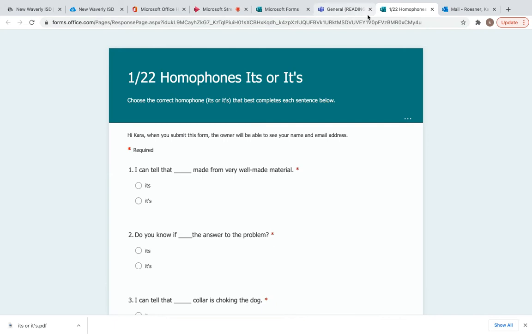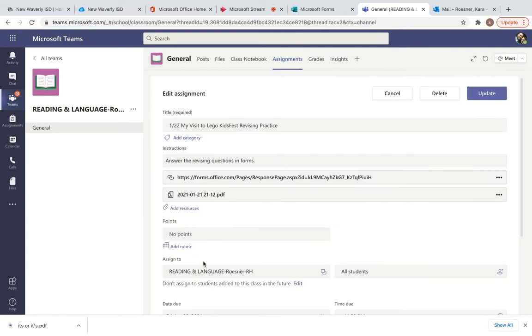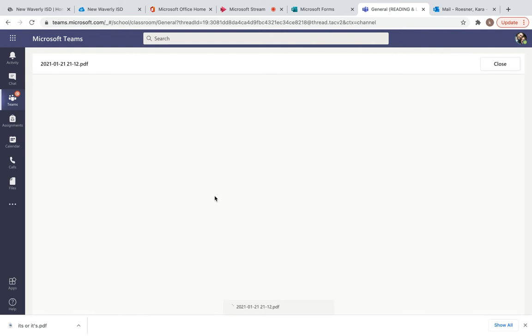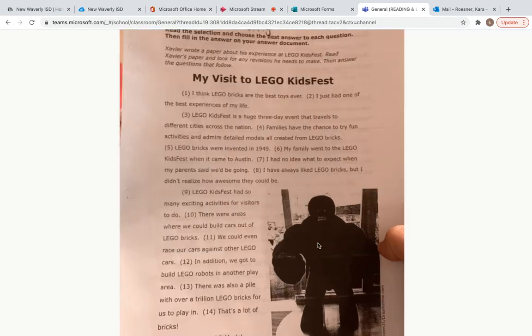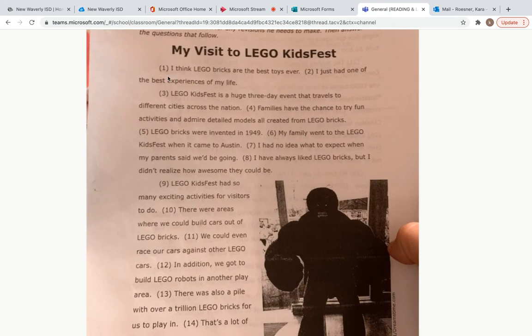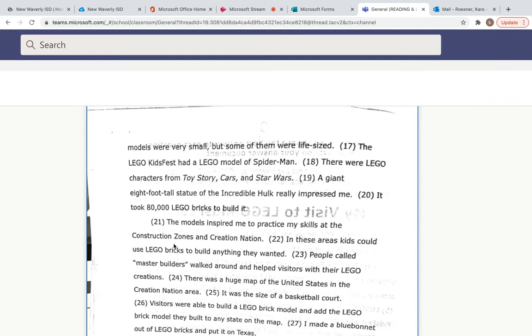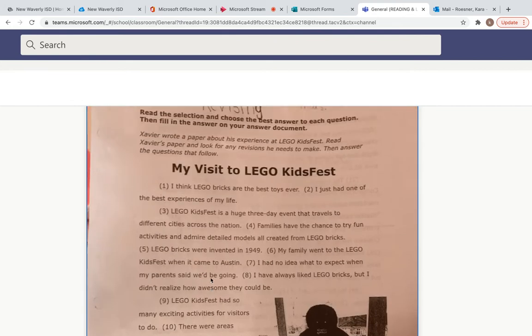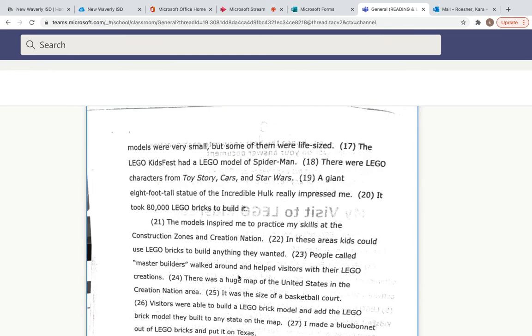When you get finished with that, you have one more assignment for today. It is the revising passage, My Visit to Lego Kids Fest. It is a short passage where you only have 4 questions to answer that are revising. Just like with the editing, you do not have to read the entire passage, because if you read the entire passage, there's really not a reason to. Remember, when the sentences are numbered like this, the question is going to tell you which sentence to go back to. For example, on your Forms, the first question says Xavier would like to replace sentence 2. So all you have to do is go up to sentence 2. Now remember, sometimes you will need to read the one in front of it and the one behind it to see what's going to fit in between, but you should not have to read the entire passage on the revision.